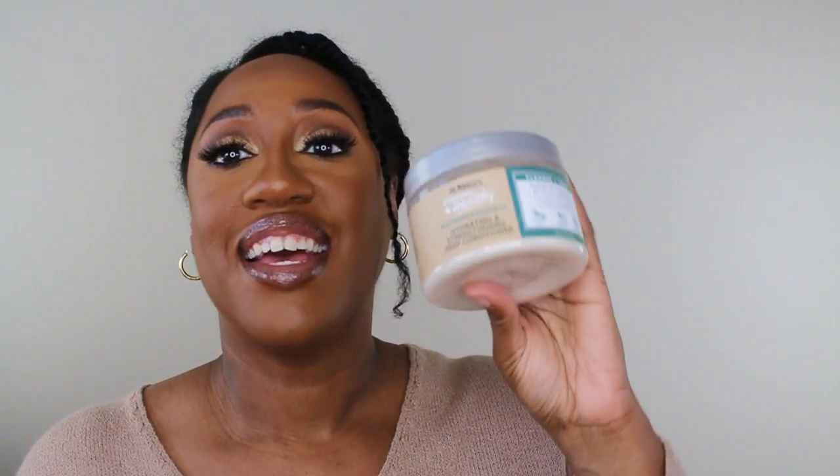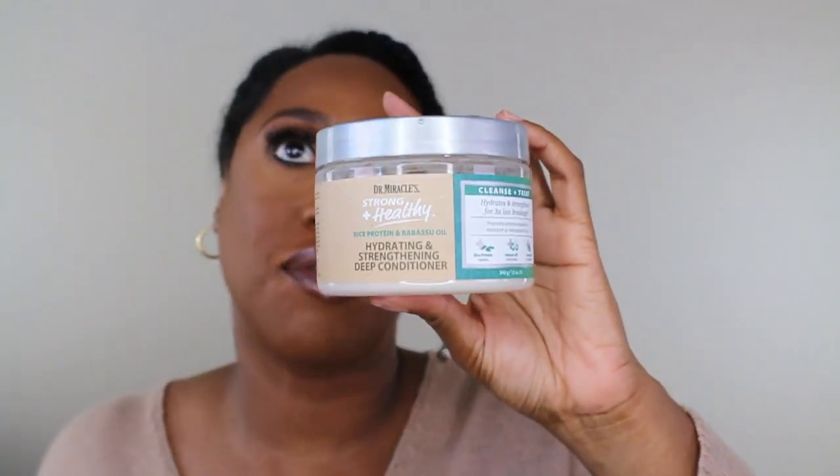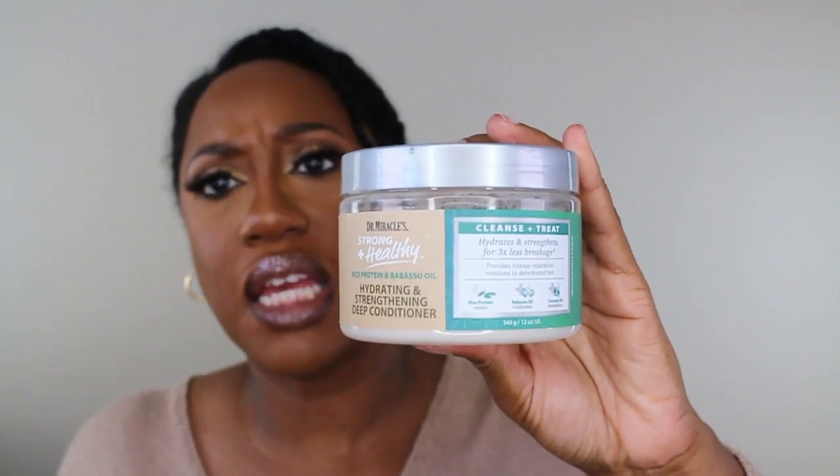So the very first deep conditioner that I want to talk about is going to be Dr. Miracle's Strong and Healthy Rice Protein Babasu Oil Hydrating and Strengthening Deep Conditioner. Y'all, these names on these products, y'all. All right, so we're gonna go ahead and use up this product. This is a protein and moisture deep conditioner, so it's very light protein in this.